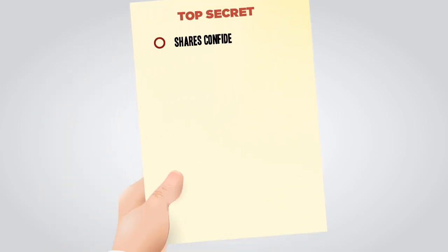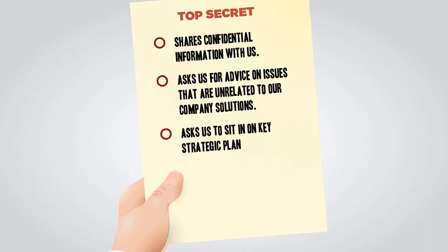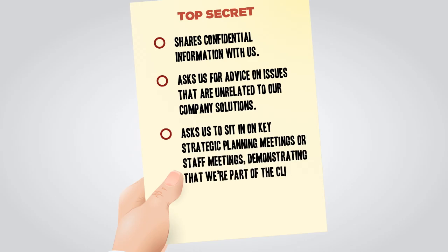Bistritz and Read tell us that they'll know we've gained credibility when the executive shares confidential information with us, asks for advice on issues that are unrelated to our company's solutions, and asks us to sit on key strategic planning meetings or staff meetings, demonstrating that we're part of the client team.